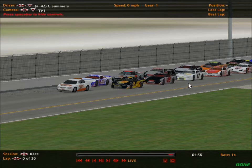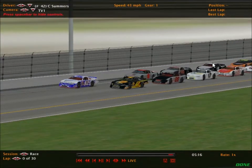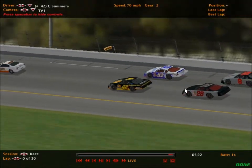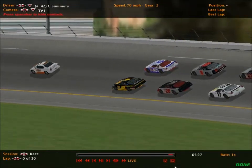And here we go. 3, 2, 1. Drivers, start your engines! Alright, so the engines have fired, and you'll be really surprised exactly how fast these late model cars can go here. These cars are meant for short tracks, but they show the real speed they have out on the track. Stephen Kimball ran a 44.122, I believe it was, in Happy Hour.